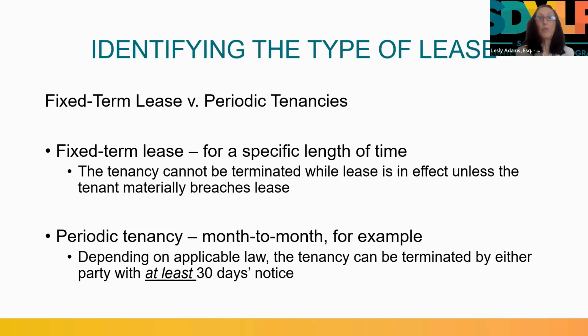Periodic tenancies are what you find after a fixed term lease typically, or sometimes a lease starts off as a month to month. So if a tenant has been in a fixed term lease that converts to month to month as of January 1st the next year, they begin a periodic tenancy.